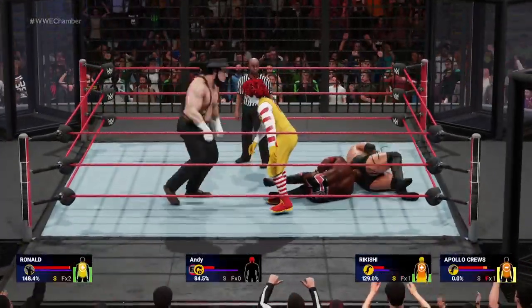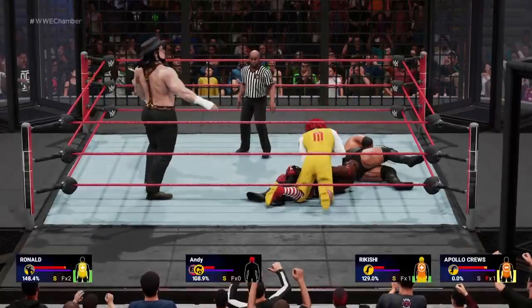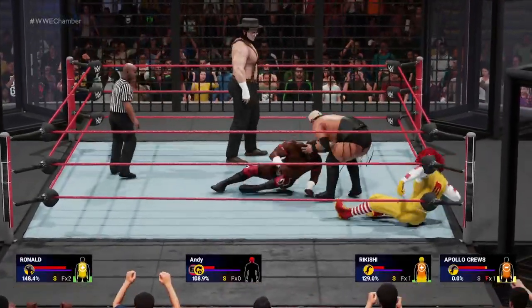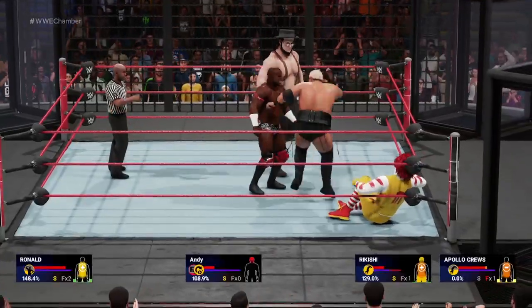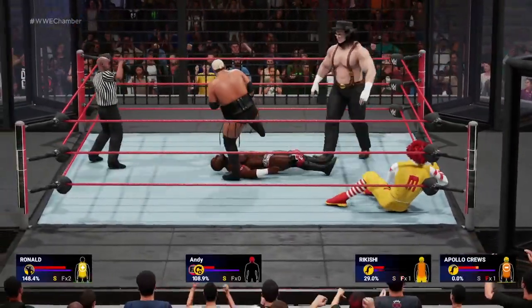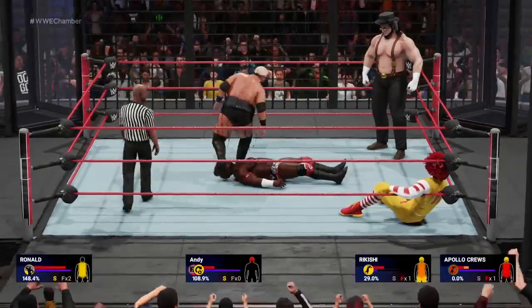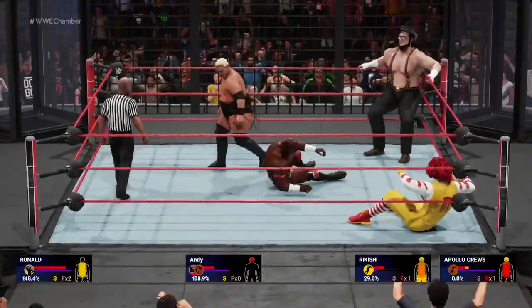By Rikishi. Oh boy, he is rolling. This is what makes him one of the best in the business. He might have it. Boom. Sir, you can pick up your teeth in section 211. Rikishi can end it here. Here he goes.